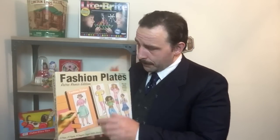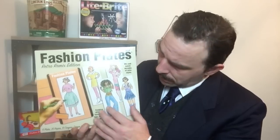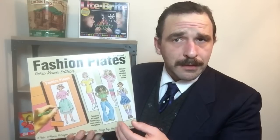Right. So, this here is called fashion plates. It was mainly around in the 1960s, 1970s, and then a little bit in the 80s. But this is a very artistic toy for a girl. As you can see on the front, it has all sorts of different fashions that you can color in with your own preferred colors.